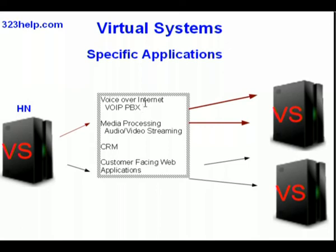I personally run and configure on a daily basis about 5 to 6 voice over internet phone systems, and I've not had one issue. In fact, I find that Asterisk and voice over internet applications run better on virtual systems, just due to the way that they get prioritized, than on a straight single operating system on a single, non-virtual system.